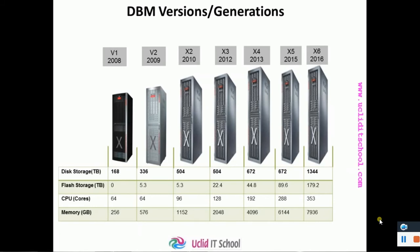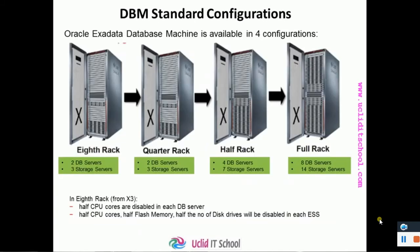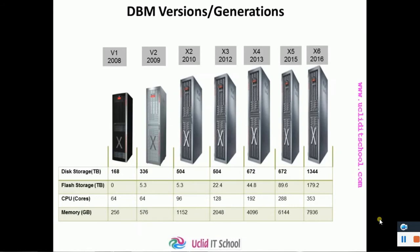So that is something about the database machine versions. So probably if you are already working on Exadata, I'm not sure how many of you are already in Exadata environments, you may be accessing X5 or X4 kind of versions. Or probably if you join a job sooner or later, you may have the opportunity to touch the X6 box, the latest version.